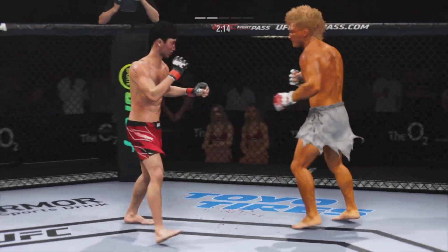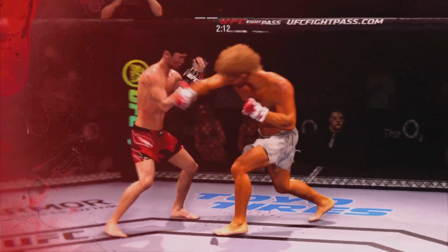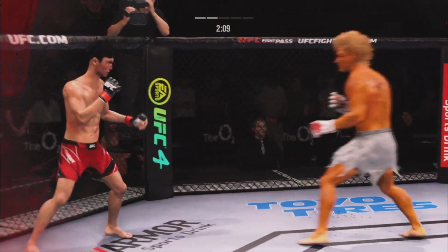Nice punch lands over the top. Oh! Oh! And he lands a big left hand there.